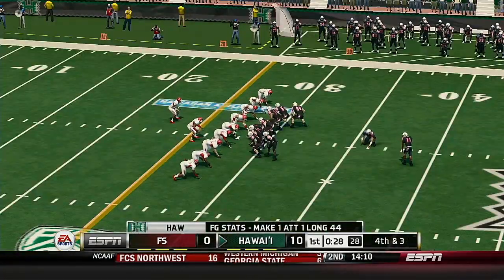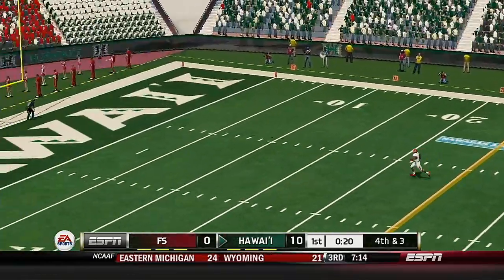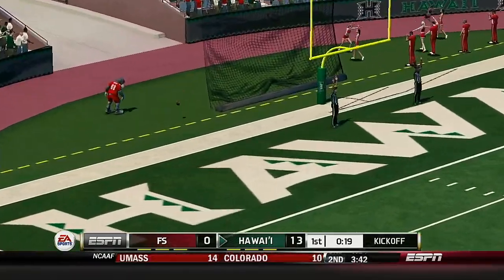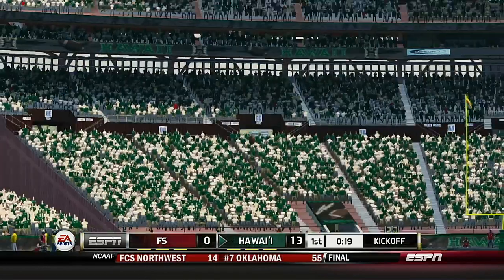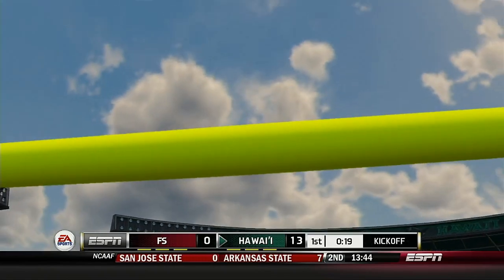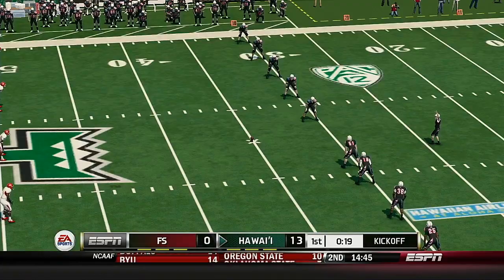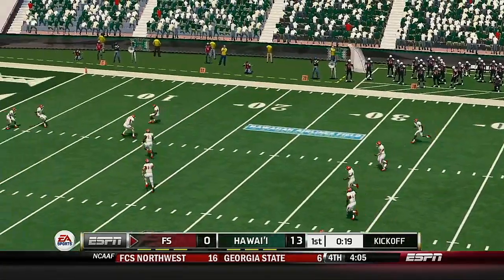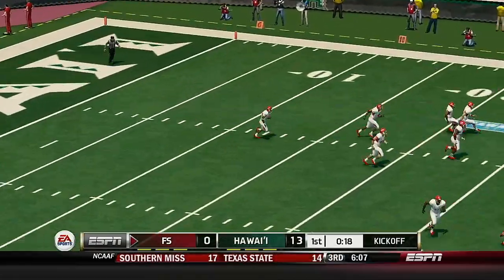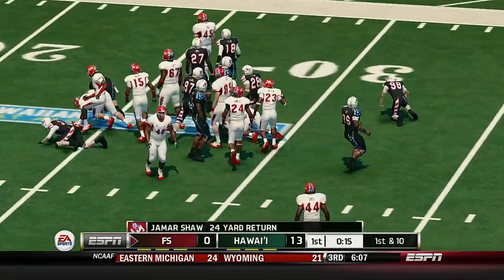Fourth down. It looks like they're going to try for the long field goal. The kick is away. It's long enough. And he just drilled it from long range. Jackson has the ball set, and he looks ready to kick this one deep. Shaw from the four. He gets out to about the 28-yard line.